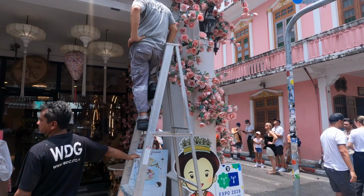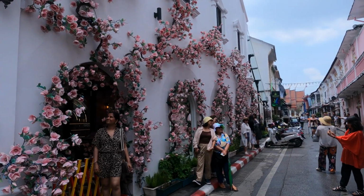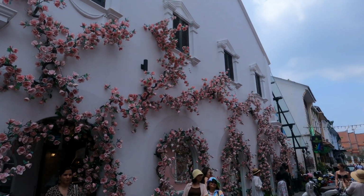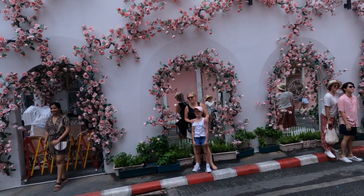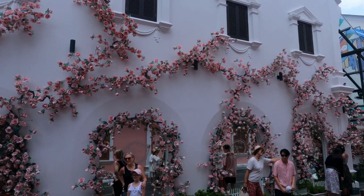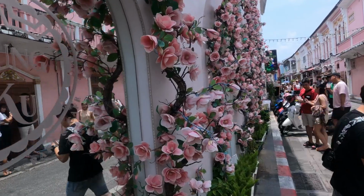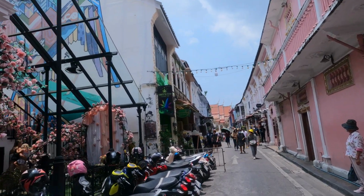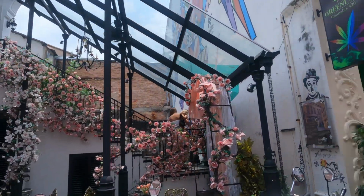Yeah? Old town is the main attraction. People are taking photos, and it's amazing. The famous street. The massive restaurant also.